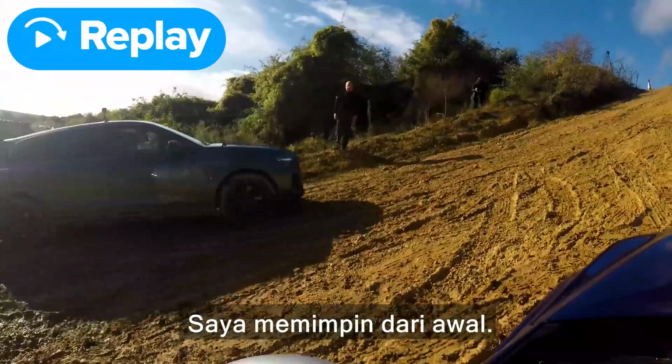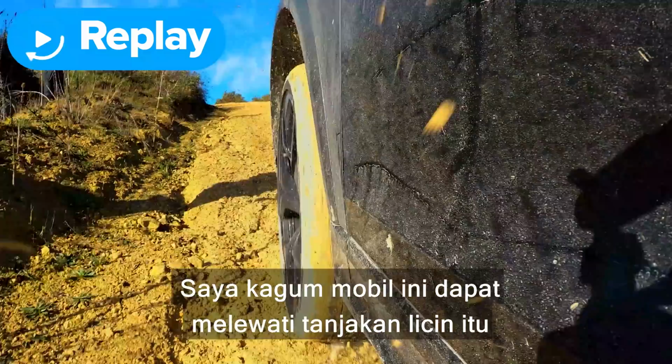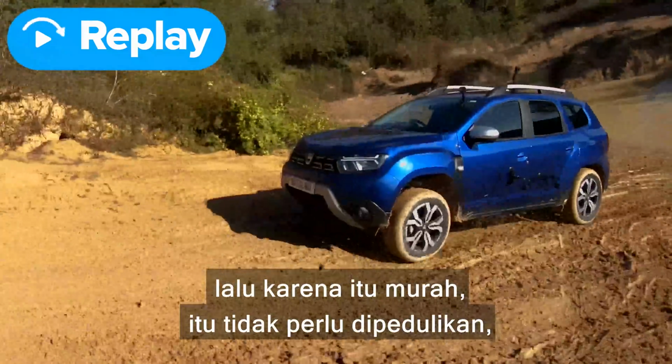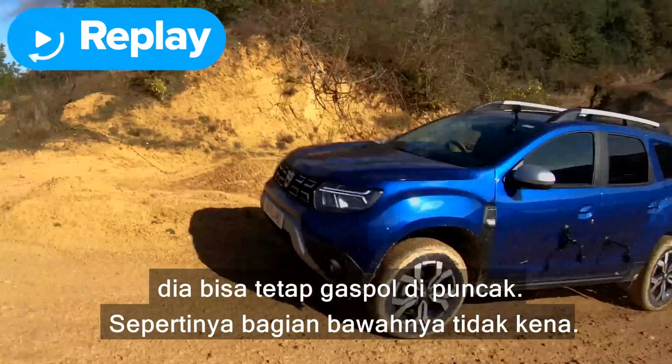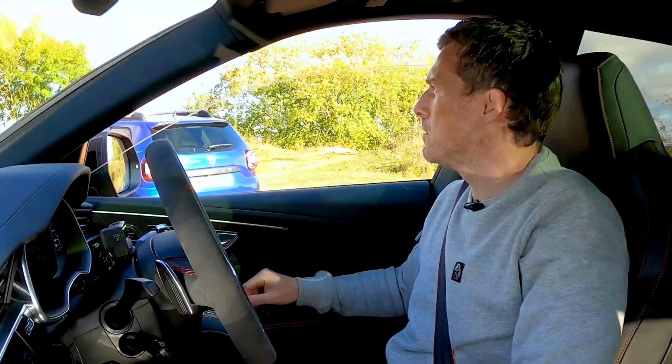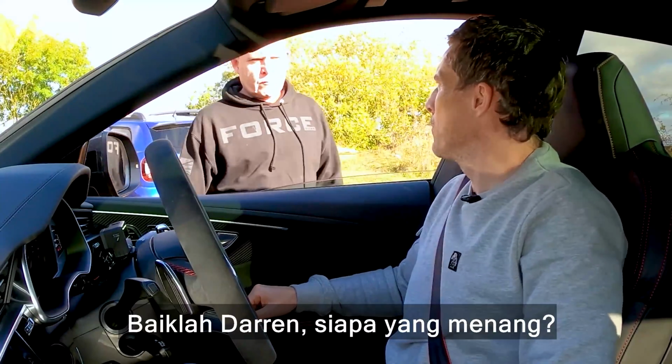I was ahead right from the start. I was amazed how this went up that slippery slope with these tyres on. But that Duster, it started slow, and then because it's cheap, he didn't really care about it. He could just hammer it over the ridge. I don't know if he bottomed out. I think I won that though. Let's find out. All right, Darren, who won that?